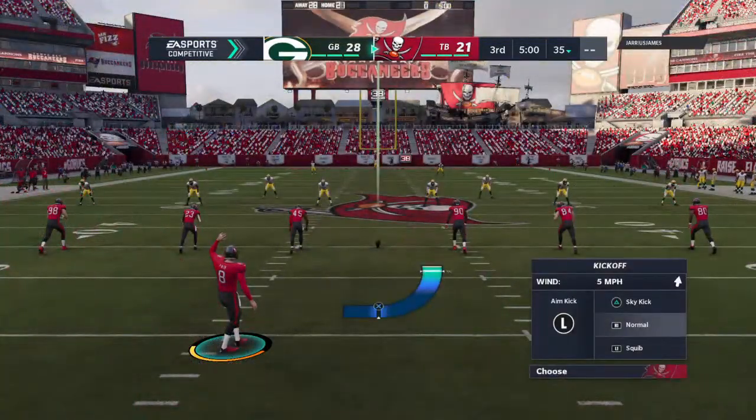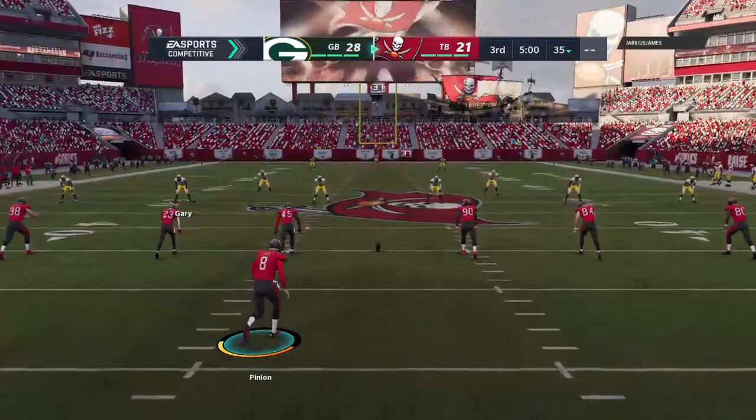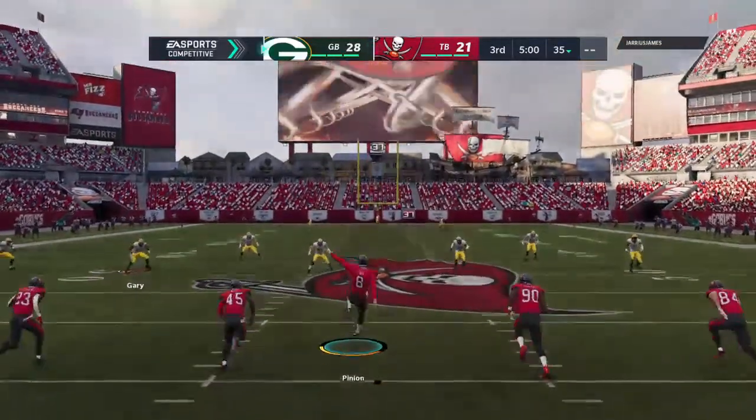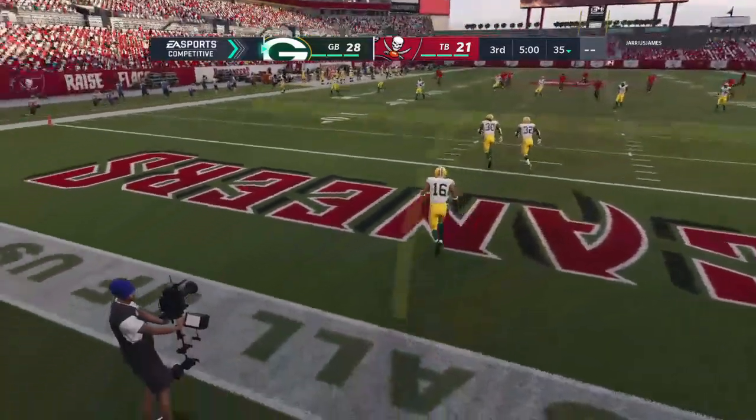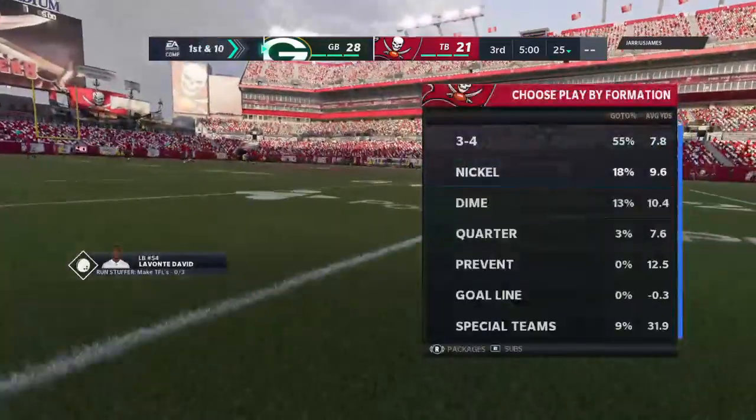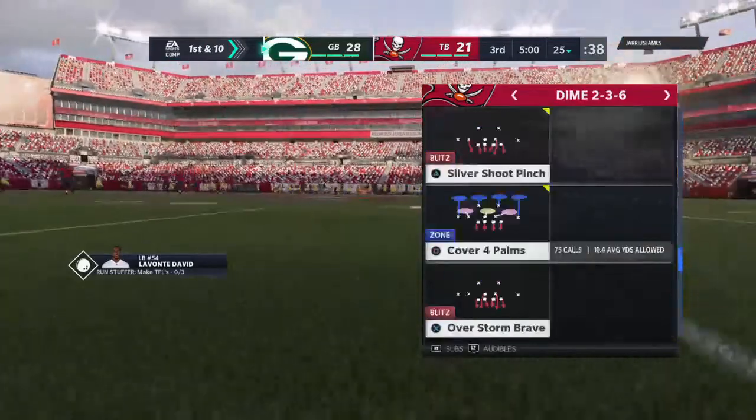Bradley Pinion to kick off for Tampa Bay. Both these offenses have been in fine form. What will the second half bring us as we are underway in quarter 3? And this will not be returnable. It's out of the back of the end zone for a touchback.